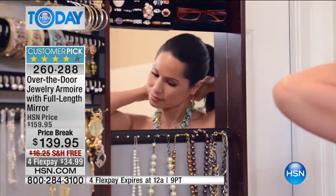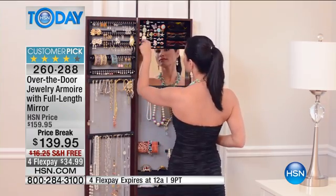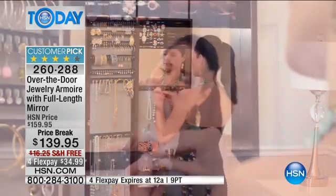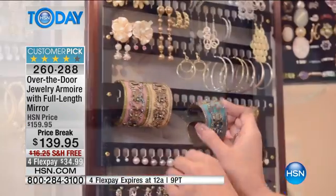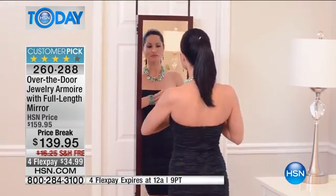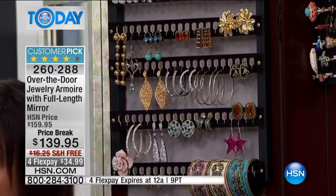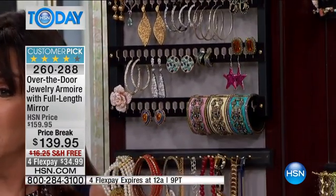When you have the jewelry armoire, you are not just wearing the same few pieces that you took off and put in a little tray next to your bed or on your dresser. Now, when you open this up every morning, you'll see your entire collection. You'll say, I'm wearing turquoise. I want to put on that turquoise cuff. You're going to be able to see absolutely everything. So you're going to turn that little black dress into something special because you're going to wear your jewelry wardrobe as well as your clothing wardrobe.